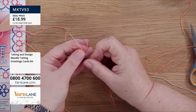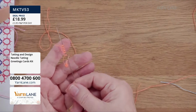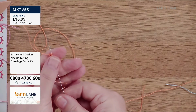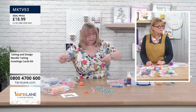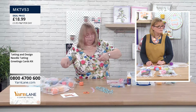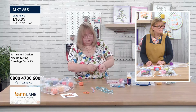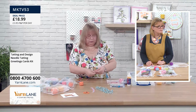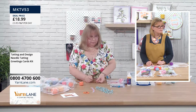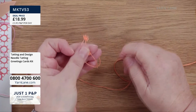Okay. So again, making sure that your little petals are all facing the same way. Hang on to them and then start pulling through again. And pull through, and carry on pulling through. And there you're going to have your little flower. There's the little flower. Lovely. Oh, that's really lovely.